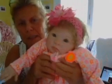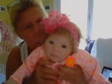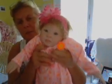Look at her, isn't she cute? I wish y'all could really see her up close. Let's see if I can move her up close where y'all can see. Isn't she adorable? I love her. I love my grandbabies more, but I just love these babies.